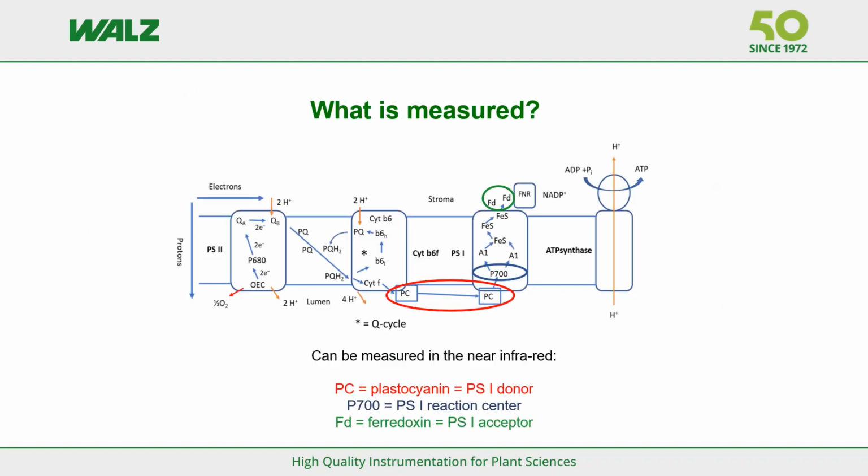In the schematic representation of the electron transport chain, the three components that show redox-dependent absorption changes in the near-infrared are indicated. Plastocyanin is the electron donor to P700. P700 itself is the reaction center of photosystem-I, and ferredoxin is the electron acceptor on the acceptor side of photosystem-I. Together they allow a characterization of the electron flow through photosystem-I and the processes that affect this electron flow. Photosynthetic control, cyclic electron transport around photosystem-I, feedback inhibition due to low Calvin-Benson cycle activity.